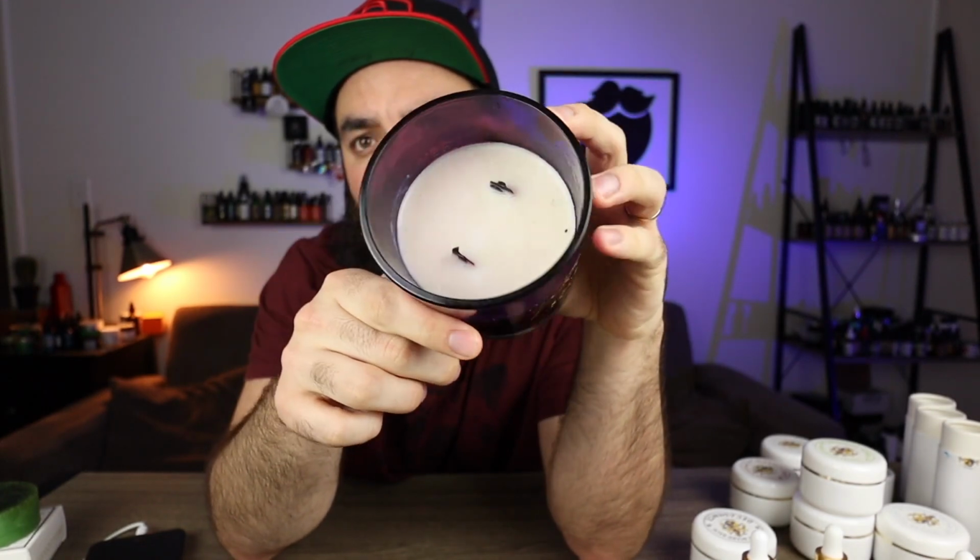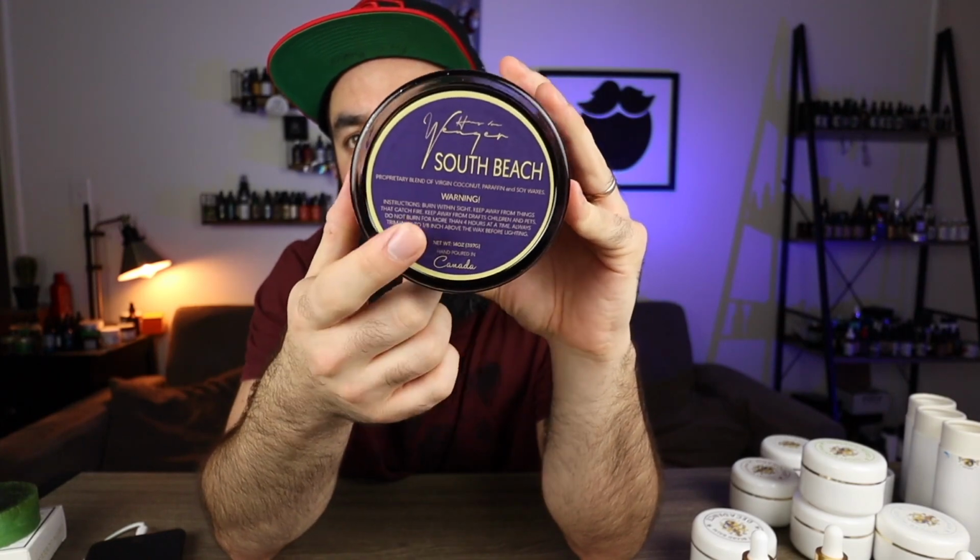So I do agree with him on the wax blend. I've tested lots of candles from definitely a lot of beard care companies, but obviously candles that you can just buy in the store as well. And I think he's done a great job with the candle blend. So this candle is more of the higher end candle, I believe, on the website. It probably costs a little bit more. It's a lot heftier. It comes in this nice glass here. Definitely has a luxury scent to it.